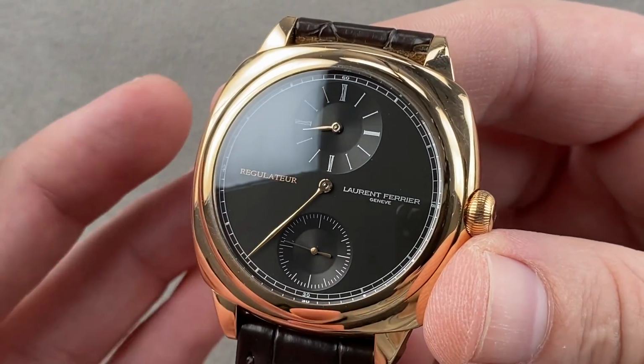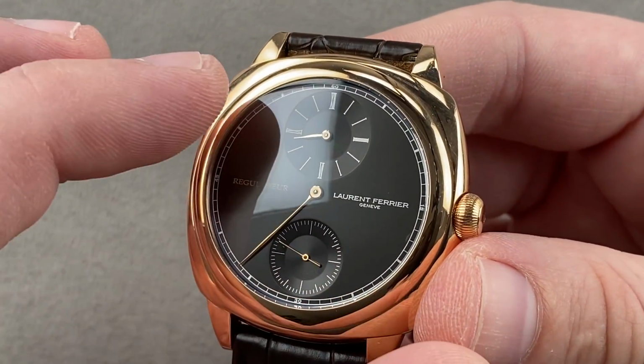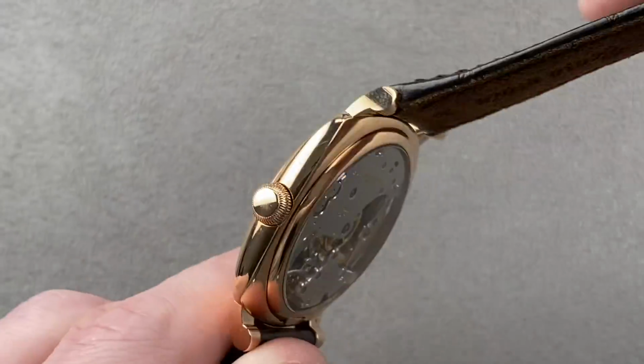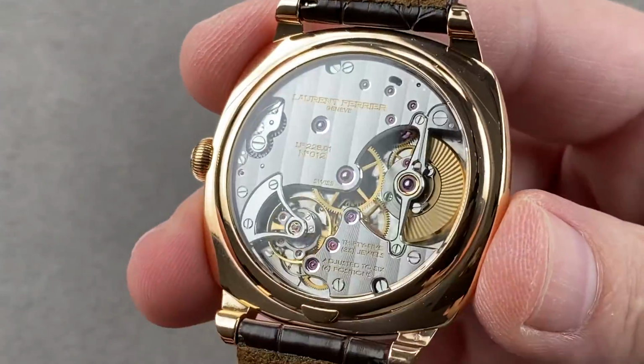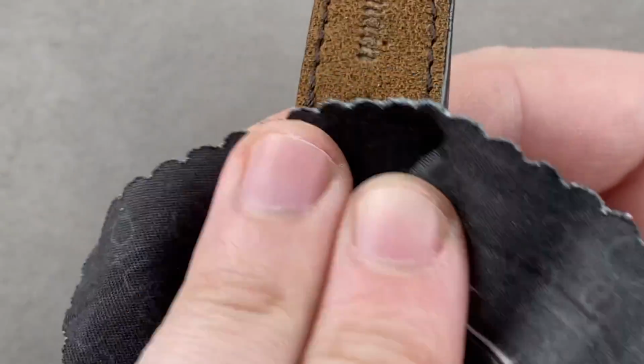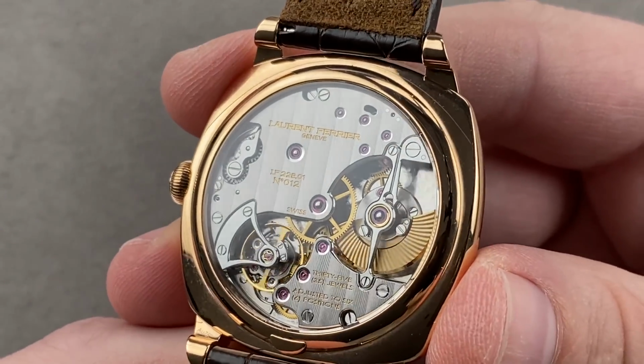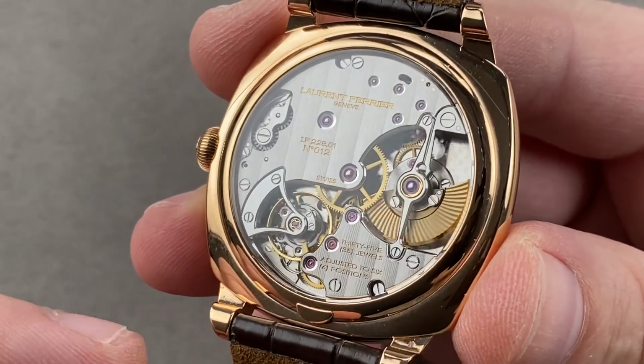Vertical satin finish on a slate dial. We have rose gold hands. We have the hours, the minutes, and the seconds separate, so it's a regulator. And then turn it all over, and you get the micro rotor movement that launched back in 2013. Automatic winding with a 3-day power reserve. It's actually about 80 hours all told, and it is very sophisticated.